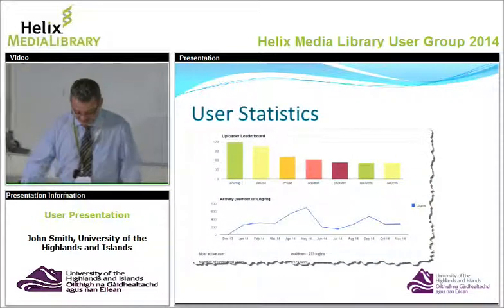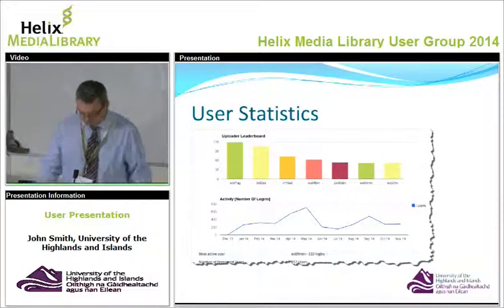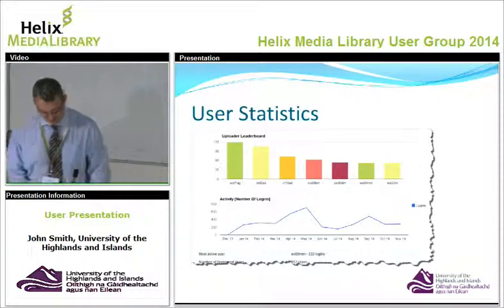Our user statistics, as I say, are modest at the moment. But with the next integration point, we'll shift to having something in the region of 5,000 objects within the repository, and something in the region of probably just under 1,000 off-air recordings at that stage.